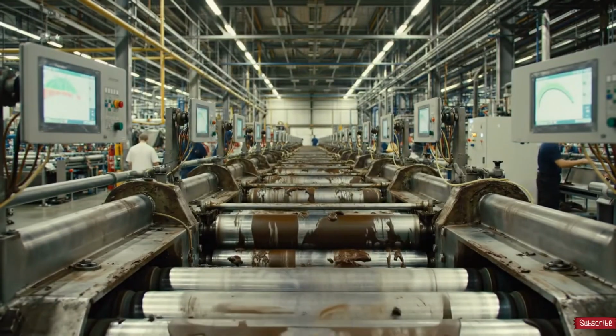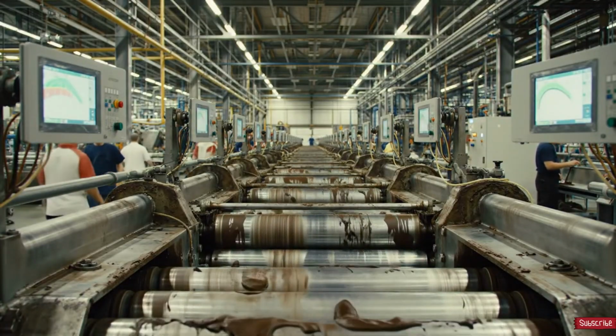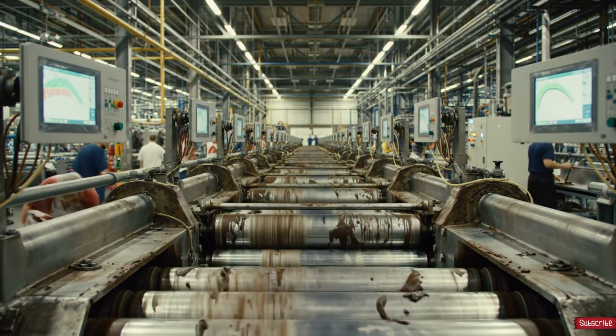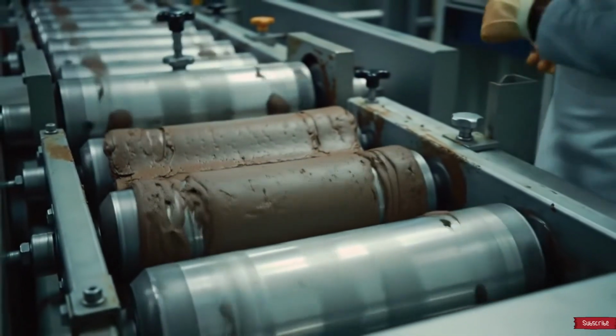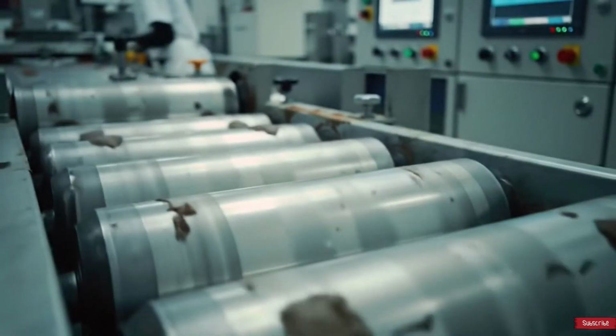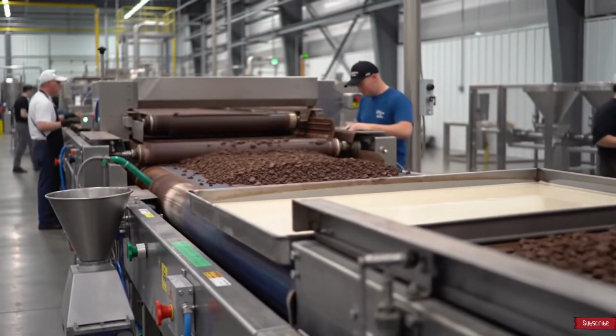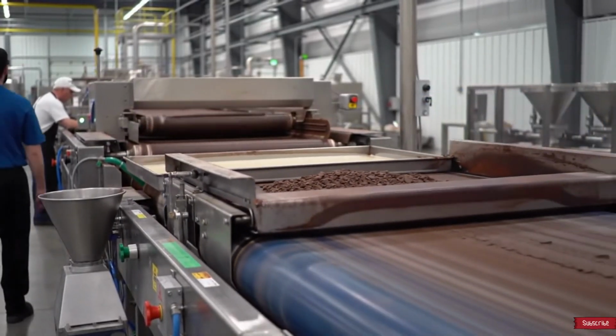To achieve the smooth, silky texture we associate with fine chocolate, the mixture is sent through a series of steel refiners. These refiners use multiple rollers to crush the chocolate particles into microscopic sizes, often less than 20 microns. As the chocolate passes through each roller, its texture becomes softer, creamier, and more refined.